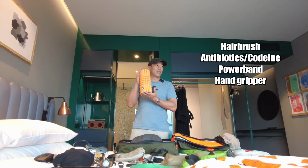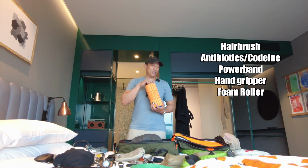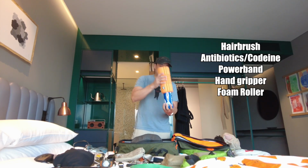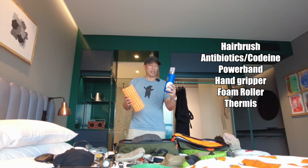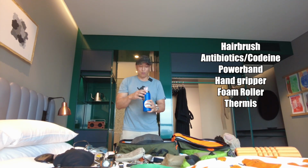So I have a foam roller, a portable foam roller that we picked up in Japan, which has been very helpful, especially after getting off a flight when you want to do some rolling to get your muscles relaxed. That's great. So I love this foam roller. In it, what I've put is a little Columbia thermos, which has gone through some of the travels with me, and it fits perfectly in the foam roller.